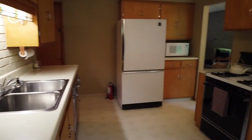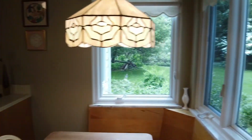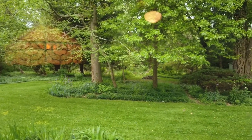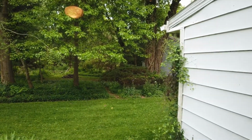So as we work our way back into the kitchen, here's another little pan of what you can expect, and the view of the backyard is just really pretty. You have more than enough trees to create a bunch of shade to relax in the summers, and you also have your garage off to the right next to that tree there.